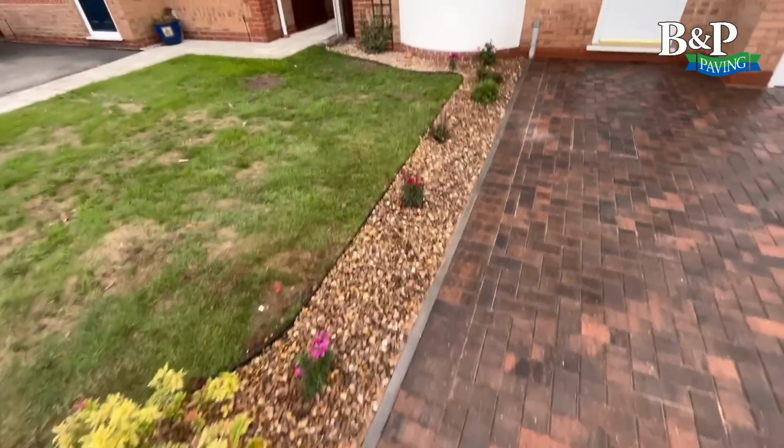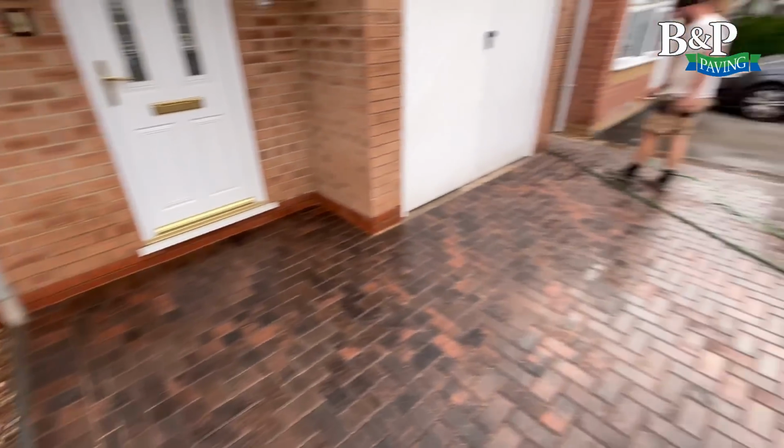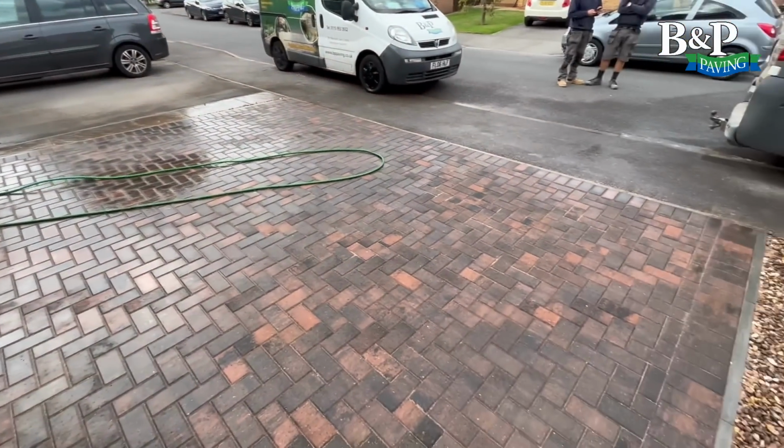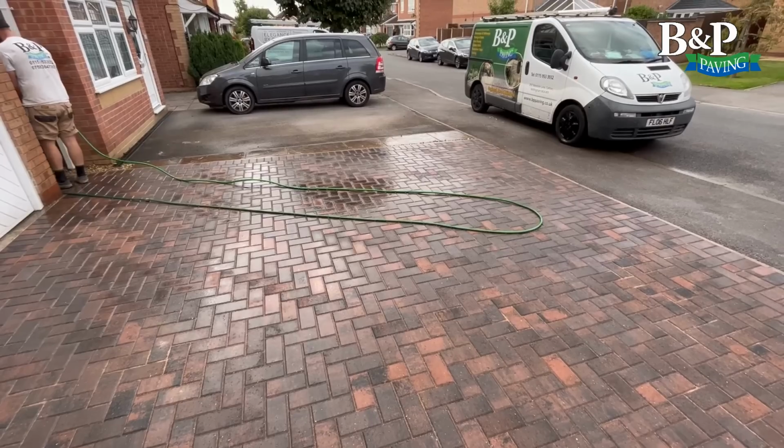Right, so we've just gravelled up this border, given it a wash down. The gravel always seems to come a bit dirty. Ryan's just giving it a final wash down. And yeah, smashed it, mate.